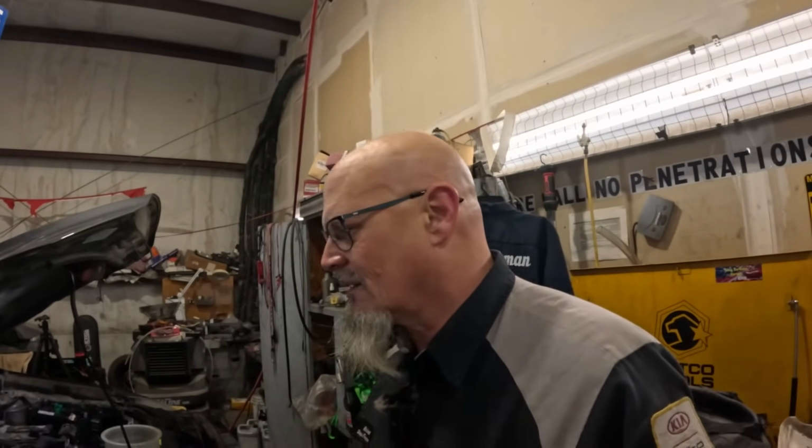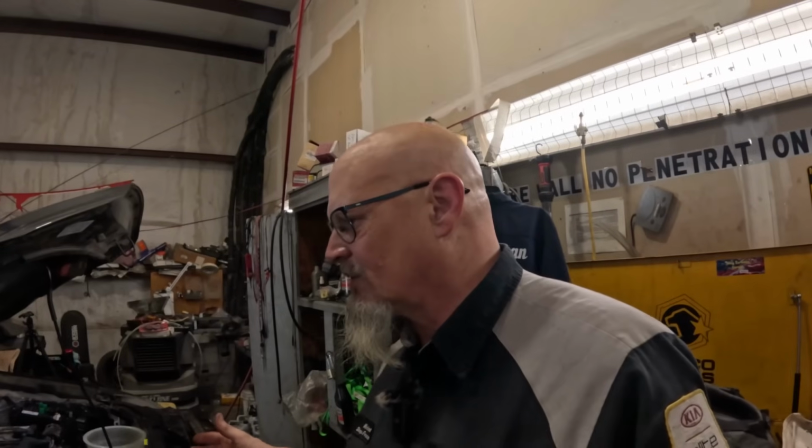What we have to do is put 4 to 5 quarts of transmission fluid in there. I need to get it up to operating temperature and do a transmission relearn procedure. Once I do that, I have to put it on the lift. I'm going to drive it at 20 miles an hour for 3 minutes.